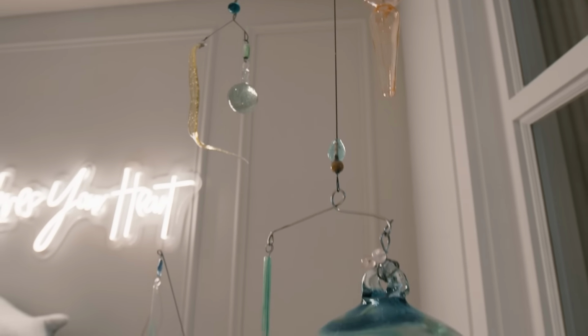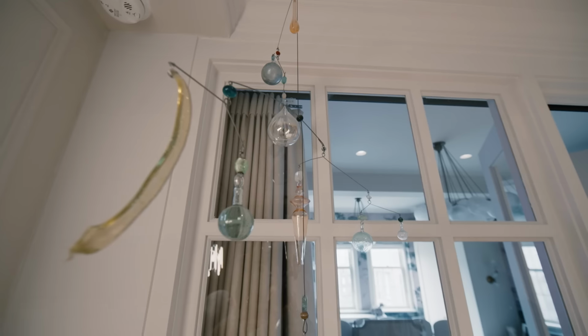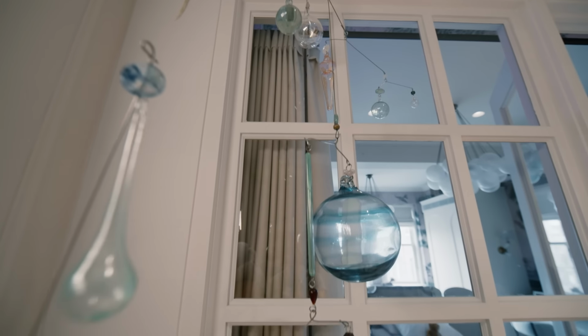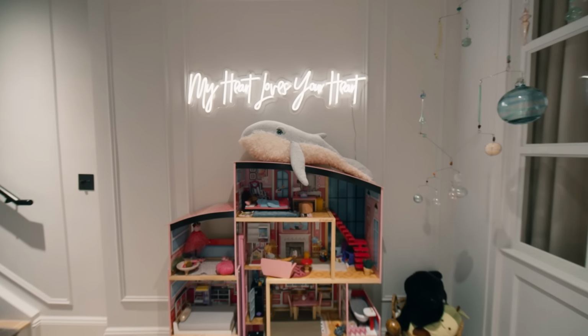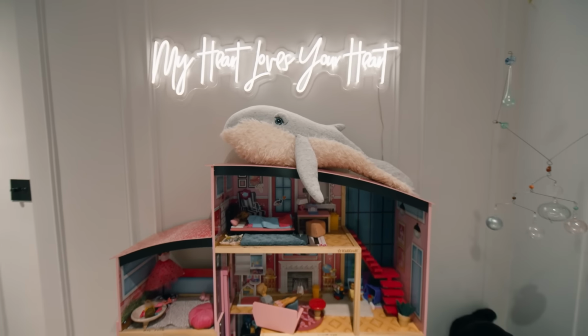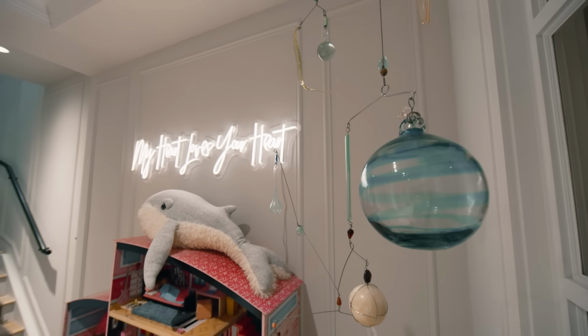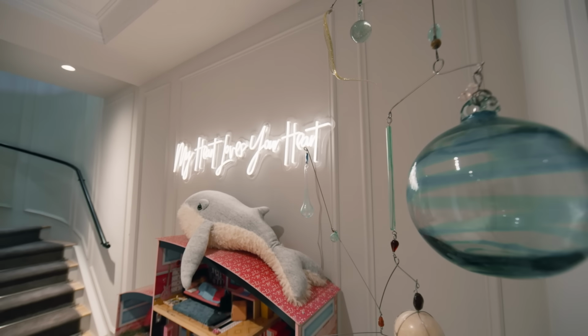A couple of call outs too. The mobile that Julia Condon gave to Poppy when she was born. Another really important call out is Poppy's Barbie house, which she redecorates constantly. The other thing that is really important to us is the sign that's in the center of the room, which says, "My heart loves your heart," which is something we say to the kids every night.